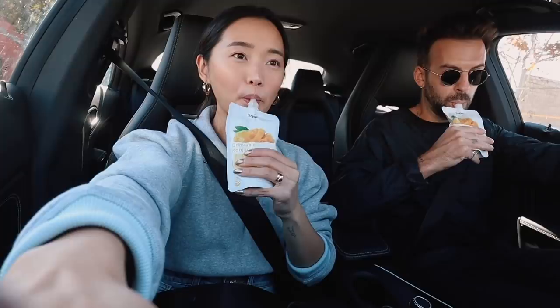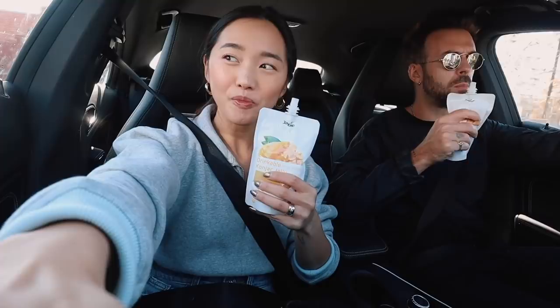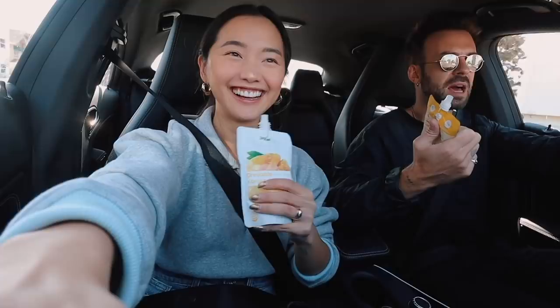Mm. Right? If it was chilled. Dude, this is great. That doesn't taste like what you would expect a 6-calorie meal to taste like. No. It's great. It's just like jelly. It is. It's really sweet.